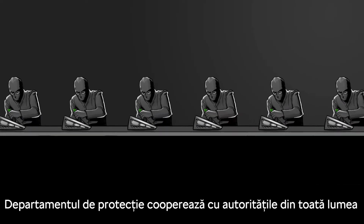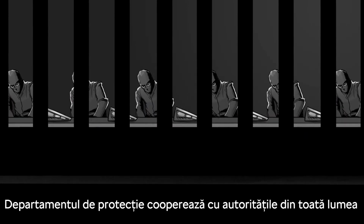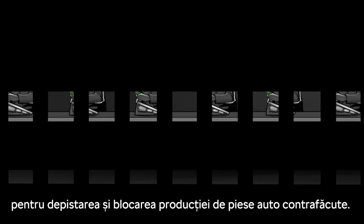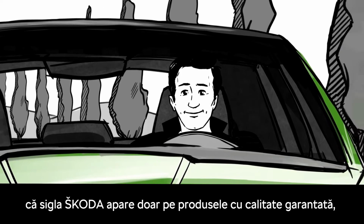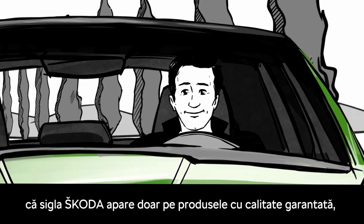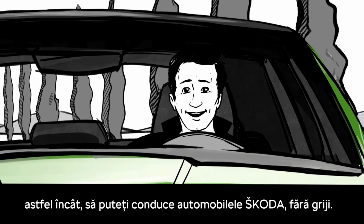The members of the brand protection team cooperate worldwide with local authorities in order to timely detect and curb the production of fakes. It is an important endeavor that should ensure that the Škoda logo only appears on products whose quality we can guarantee, so you can drive Škoda vehicles without worries.